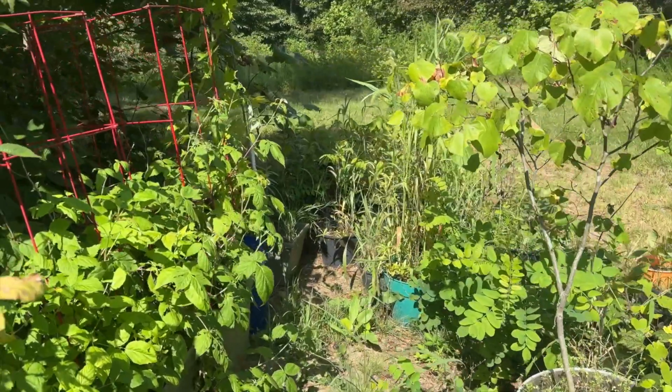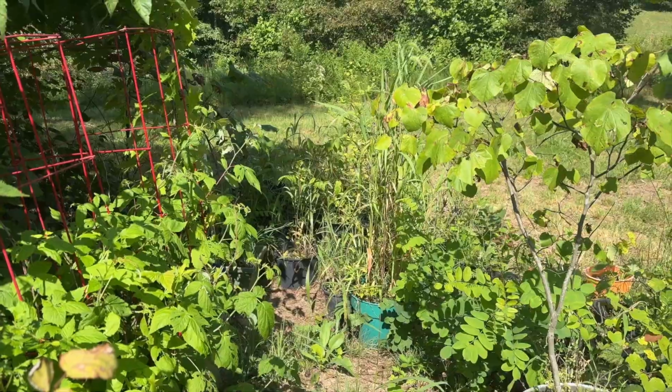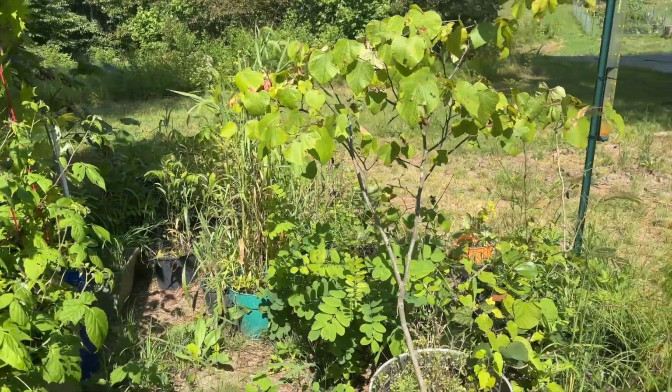I think I see a pear or a blueberry bush back there. We'll have to check that out too.